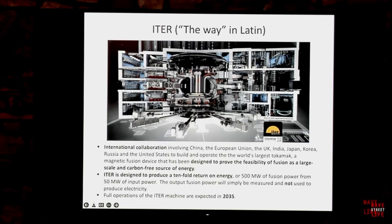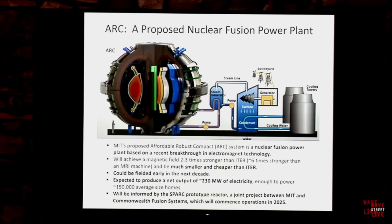Now, the breakthrough I mentioned is at MIT, in conjunction with an MIT spinoff called Commonwealth Fusion Systems. They have employed new electromagnet technology that allows them to increase the magnetic field by about 2 to 3 times over what's being achieved at ITER, and in a much smaller package.